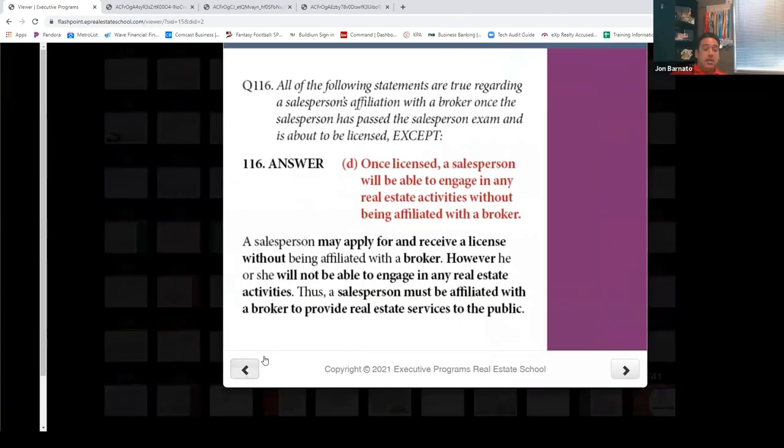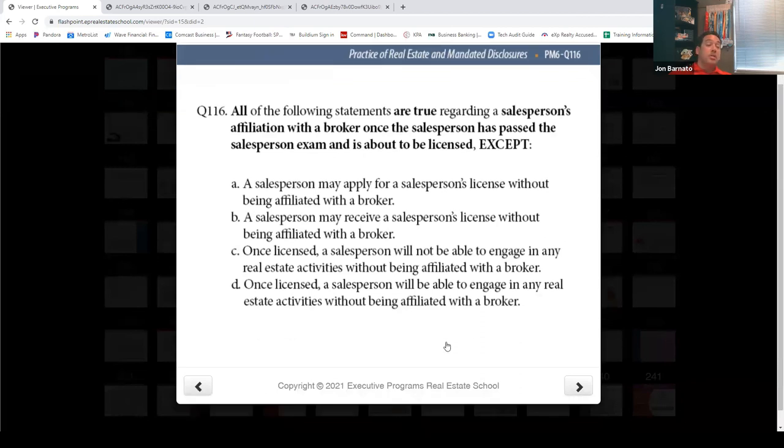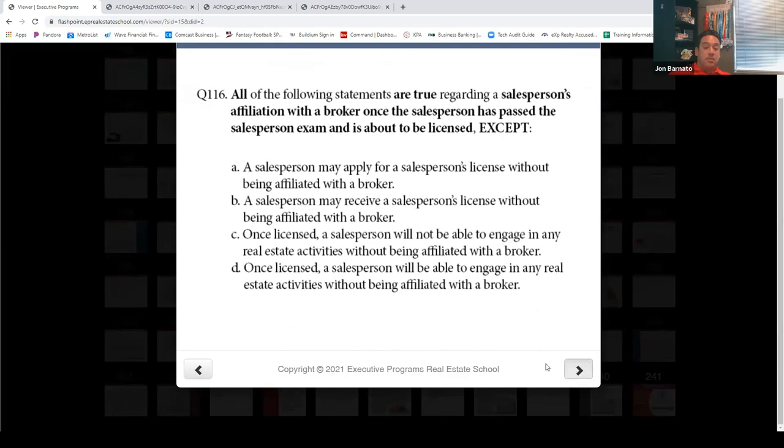It is D. So you can get issued a salesperson license if you pass a test without even being affiliated with a broker. You can apply for it. You can even receive your license without being affiliated with a broker. You'll be designated as no broker affiliation. But once licensed, you will not be able to engage in any real estate activities without being affiliated with a broker. You must hang your license with a broker to do real estate activities. This one just says you will be able to do activities even with your license without being affiliated with a broker. That is incorrect. Your salesperson license does not allow you to unilaterally do real estate activities. You must do them under the supervision of a broker as a salesperson.